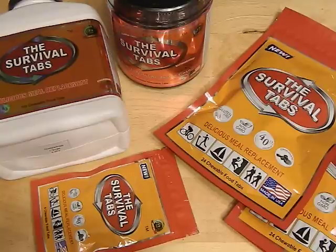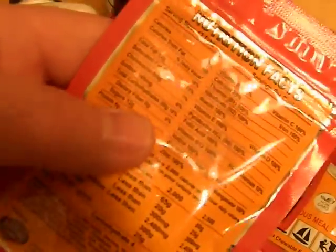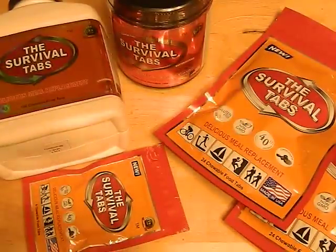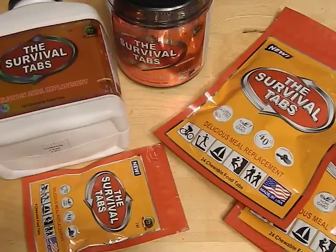So let's talk about real quick what these are and what they're good for, and then we'll get into quality, how they taste, how they go down, all that stuff. These survival tabs are basically a pill form of almost like a condensed food, and hopefully you can see without the reflection here, it's got a good combination of fats, proteins, carbohydrates. I was kind of hoping it'd have a little bit of fiber in it, but it doesn't. But it's got a pretty good array of vitamins of what you're going to need to keep moving. And the recommended dose is 12 tablets per day, 1 tablet every hour.